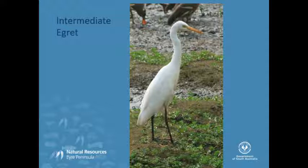Sorry? Because it's got the yellow beak and the black legs. Yeah, but too big and long a neck. Cattle egret is a bit smaller. Oh, okay. If you look here, you can tell it apart from the great, but that's really hard to see. The key thing is, if I measure the length of that neck and lay it along the body, the body's a little bit longer. Not much, just a little bit. That's the intermediate. It's not the great, it's the intermediate.